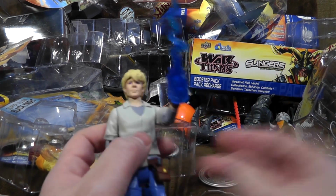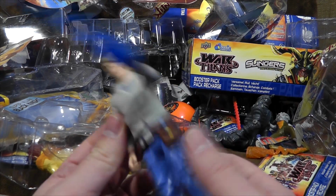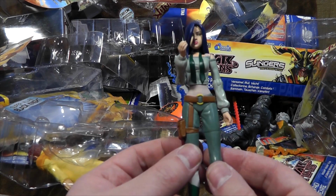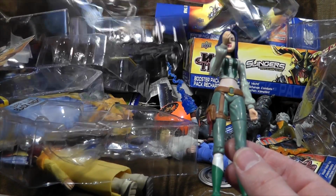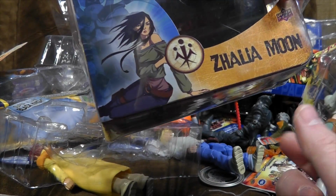Yes, all is well with the world. They all appear to be the same, actually, just moulded out of different colours. Well, that's good, isn't it? Off you go over there and do your things. This is another character called... Hang on, it said on the packet. Oh, blimey, I've lost it. Defoe, no, that's not it. Zalia Moon! There we go.